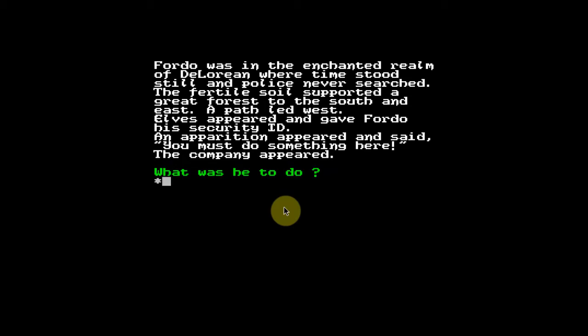Anyway, into the realm of DeLorean, so based both on, I think, Lothlorien from the original books and DeLorean the car, you may remember from the Back to the Future movies, also popular around the time of this game. Anyway, what should we do at this location?